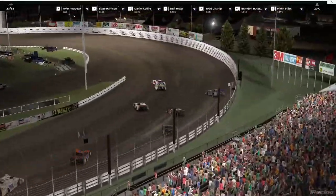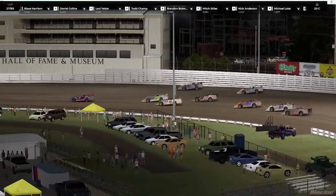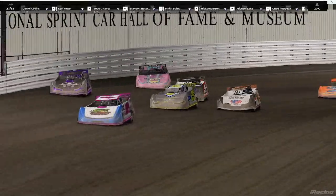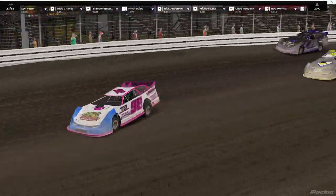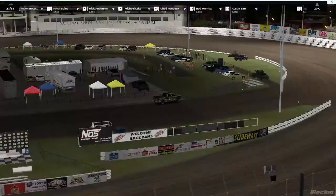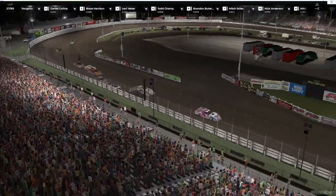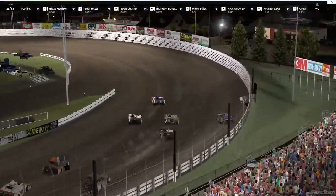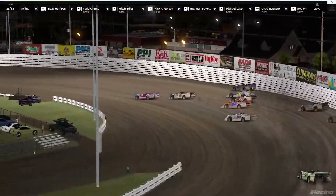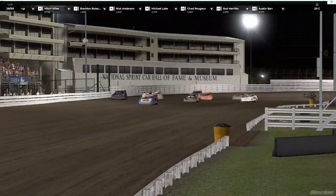25 and 26 making contact here on the front stretch. Jesus, guys, it's lap 27, not 72. Easy. Yeah. Easy. Well, the first 20 laps, these guys don't. Oh, we're 4 wide. Oh, Champ and Butterball get together. We're now 2, 3, 4 wide.